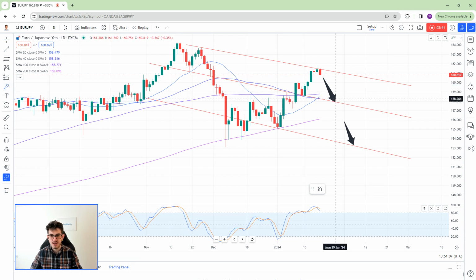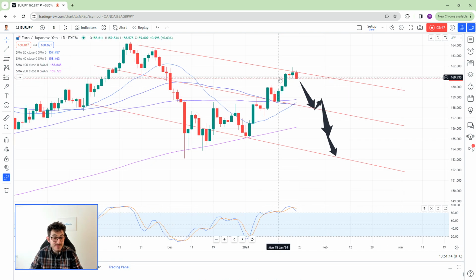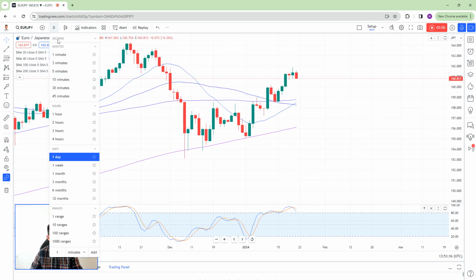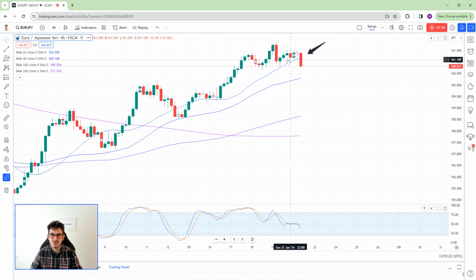Now, of course, it would just be a case of the Bank of Japan revealing what they can today. What they'll reveal, we'll have to see. But even so, from a technical perspective, it's still a short. That's why I'm happy to short it, even pre-sentiment, pre-news, because I don't know exactly what the news is going to do.